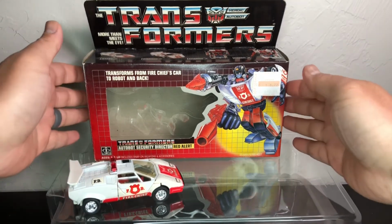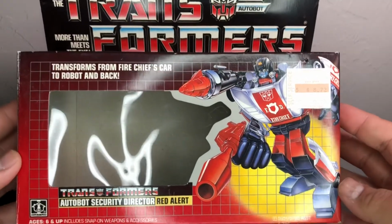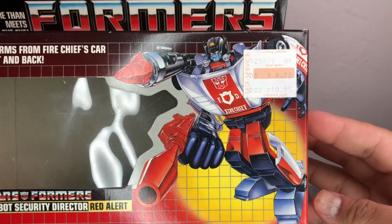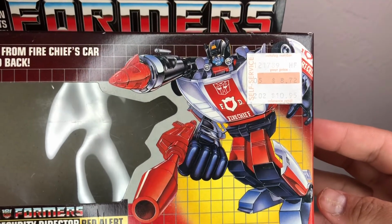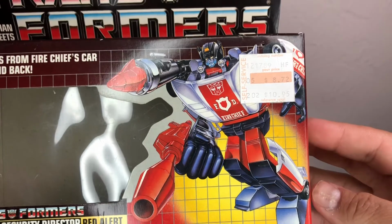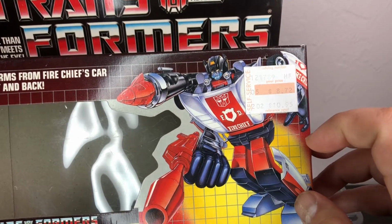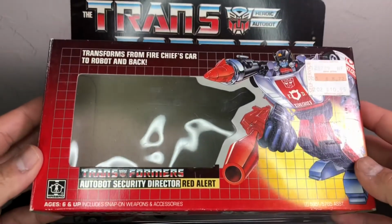The box itself, you know, all of you that have followed me on Twitter or on my other YouTube videos will know that I just love the artwork from the vintage toys from the 80s. And G1 Transformers, absolutely no difference at all. Look at that artwork of Red Alert. And of course, something I've also been really starting to appreciate are the old price stickers. These are something else that I think really adds character to these old packages.